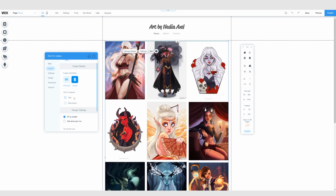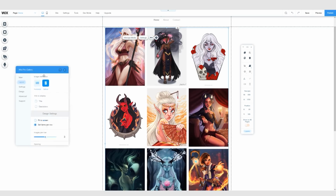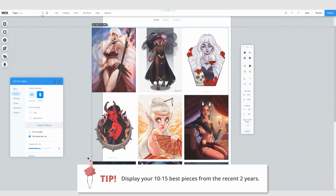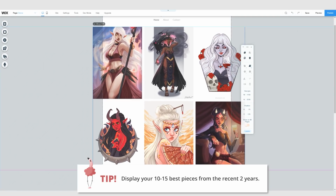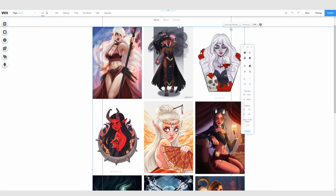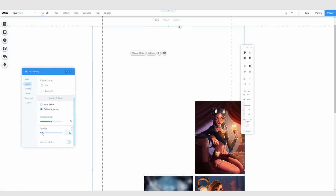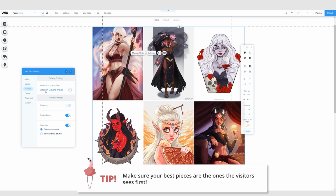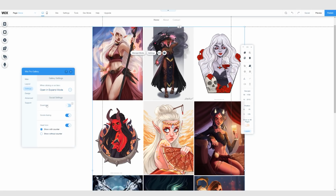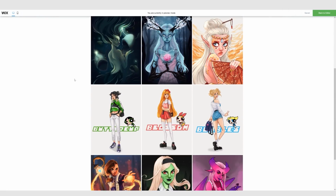But how do you know what pieces to include and in what order? Here's another tip for you. Include your 10 to 15 best pieces in your portfolio and don't have anything in there that's over 2 years old. If you show more than one piece of art on your front page like a gallery, make sure your absolute best pieces are the ones the visitor sees first, not necessarily the newest ones. If you have one big image on your front page, make sure that it's the best one you created in the past 2 years.